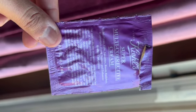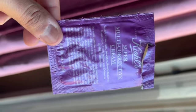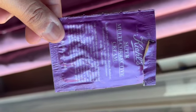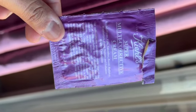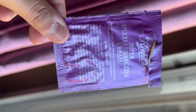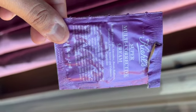Yet another sample of the Kiehl's Super Multi-Corrective Cream. I will stop with the samples. Don't worry, I will stop with these specifically because I bought a full size of this and I currently have it on rotation. And I love it just as much as when I started trying the samples because this is a fantastic product from Kiehl's.